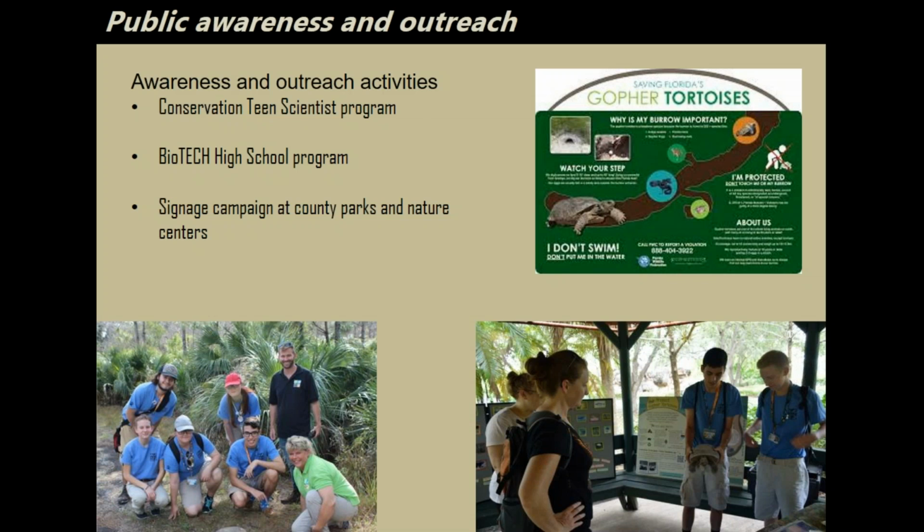And we're also working on a campaign to get signs up all around parks throughout the county so people understand there are tortoises here, that's natural, please leave them alone.